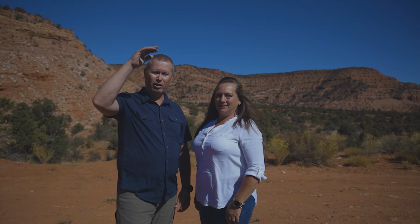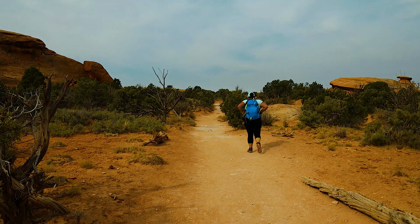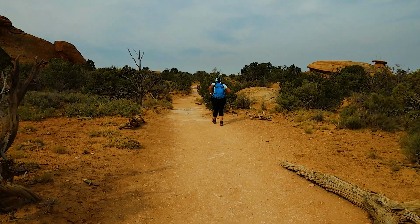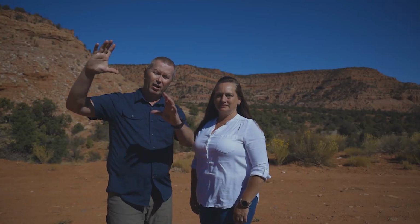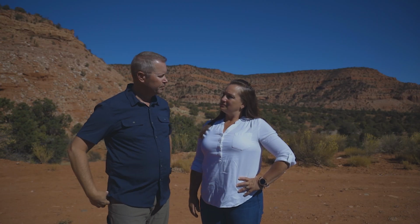So now that you've made it to the top of that first ascent and you've taken the look at Partition Arch from a distance, it's time to get back on the trail and make your way over to Partition Arch. Partition Arch is a really cool arch in that you've got one larger window on one side and one smaller one on the other side.